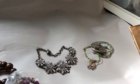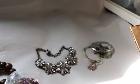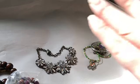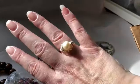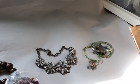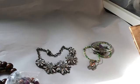I couldn't wear something that big, I don't think, but it is unique and probably definitely sellable. Fun pearl wire wrapped ring. No markings in this one either. There we go. The pearl is not a completely beautiful uniform circle, so I'll have to test it. But that's a pretty ring.